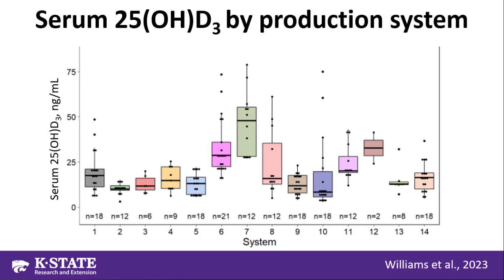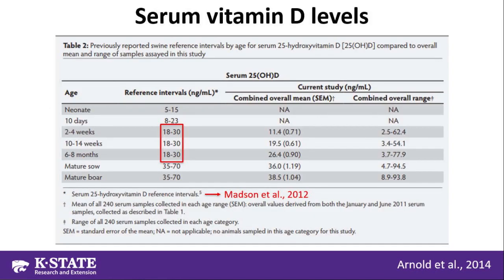Also important on this slide is that if we look within a system, we also see a lot of variation, ranging from in the high single digits, around 10 nanograms per milliliter of 25-hydroxy vitamin D, all the way up to about 50. So this is the sick, lame, and healthy pigs all together, but we see a lot of variation in vitamin D status within system and between system.